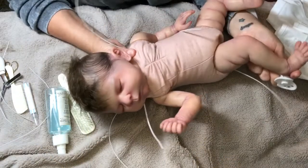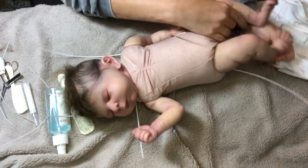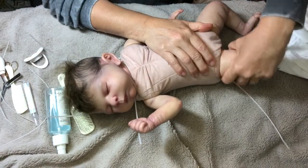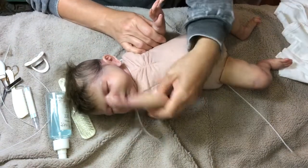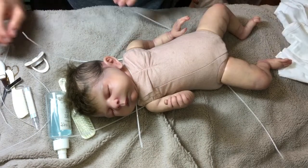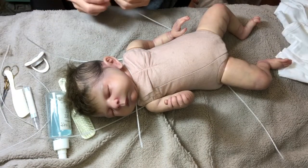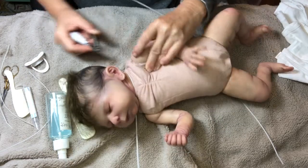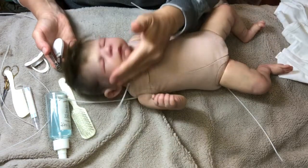Oh my goodness. Look at this guy. Girl. You know, he's supposed to be a boy. And the whole time I've been thinking of him as a boy, but as soon as I rooted him, I thought, uh-uh, this is a girl. I can't wait to put stuff in her hair because she's got a thick head of hair. I'll show it to you in just a second. Let me snip off all these bits here.